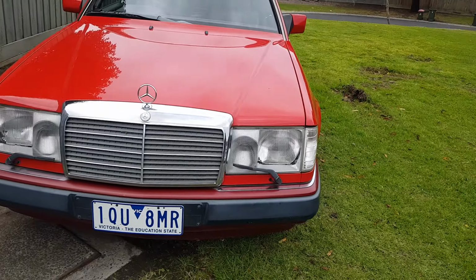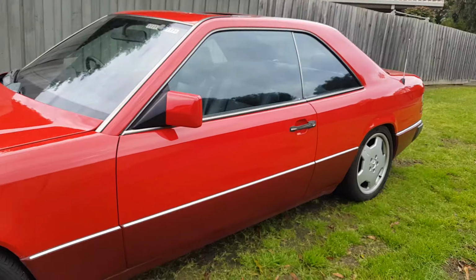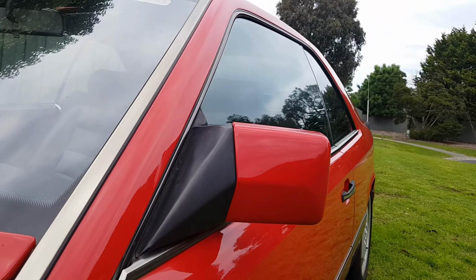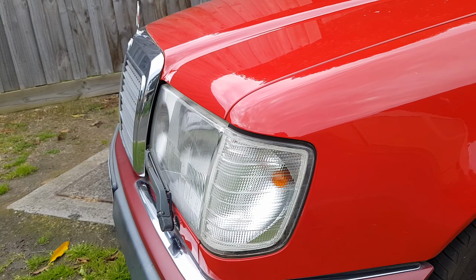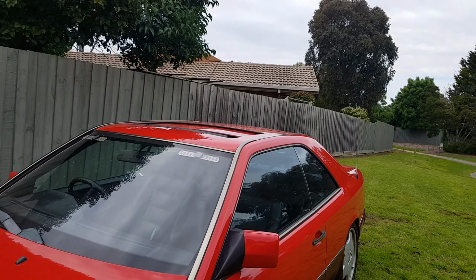So yeah, I gave it a good wash. It's sparkling nicely right now. Real nice. Look at that paint. Let me get close up. Signal red, Mercedes-Benz, 1990, 300 CE, W124. This is the ad shot.